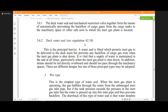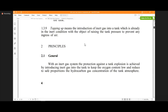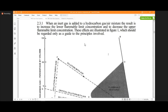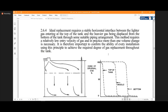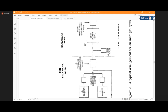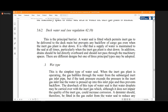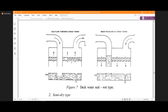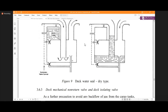What I will be sharing with you is this file. It's got 12 pages. Definitions we have already done. The flammable limits we have already done. Then these two pages we have not yet done. This one we have already done. In our next class, we will be targeting deck seals, different types: wet seal, semi-dry type, and dry type.